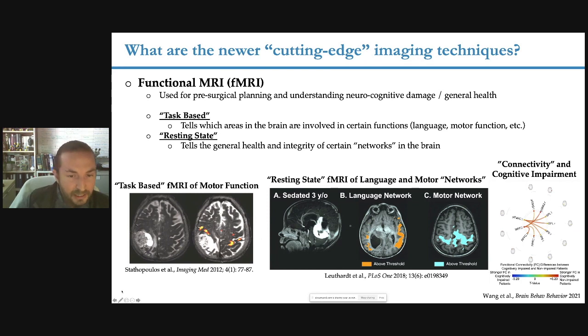So here you see an image of a 3-year-old and their tumor, and you see areas that are involved in a language network, and areas that are involved in this motor network. And so you can see which areas of the tumor might be impacting this whole network as opposed to a very particular function.